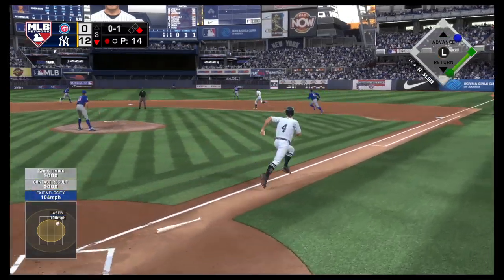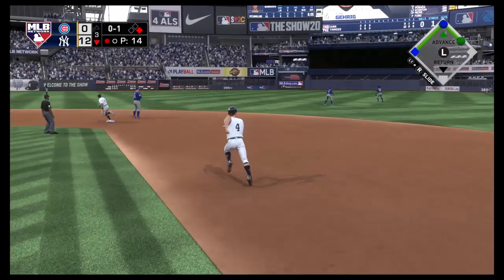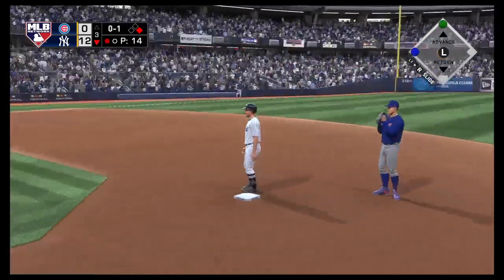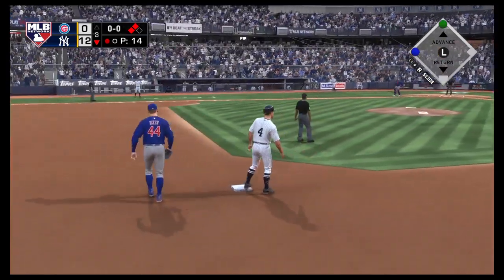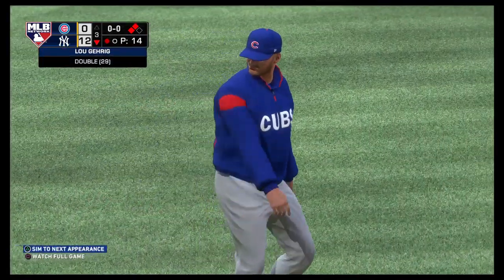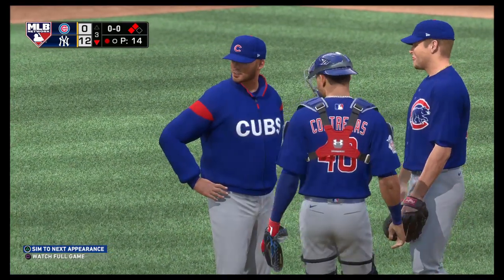And it's belted high and deep into right center. And the Bombers have it going here, as this is also good for extra bases. And they'll have runners at second and third following the 1-out double. So now time will be called as we're going to get a visit from the pitching coach here, as he'll hope to settle his guy down.